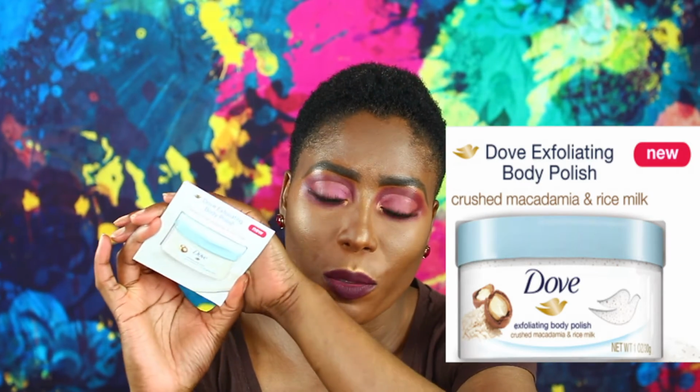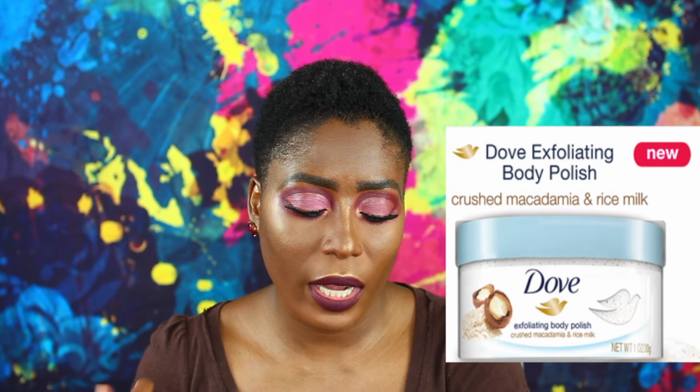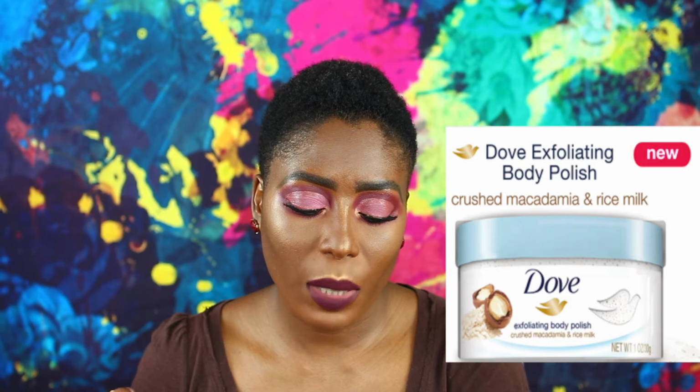First thing that I got is Band-Aid. I really appreciate this because my fingers always get cut. Because I work at an office and I always have to wear Band-Aid. This will come very handy. I got this Dove exfoliating body polish. The bottle is white, so you're probably not gonna see too much. This is a body bath. Scoop a generous amount of body polish with your hand and spread all over your body.